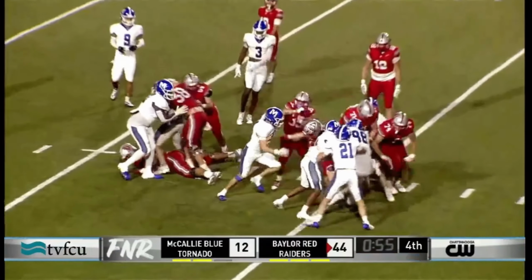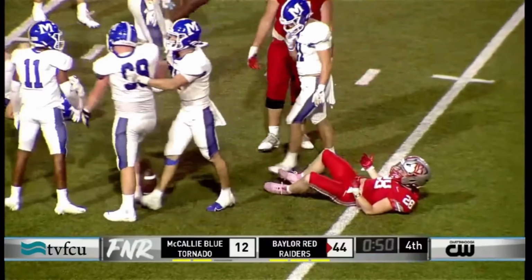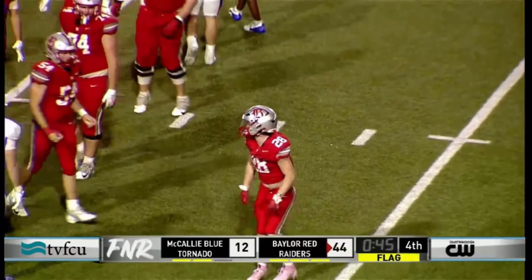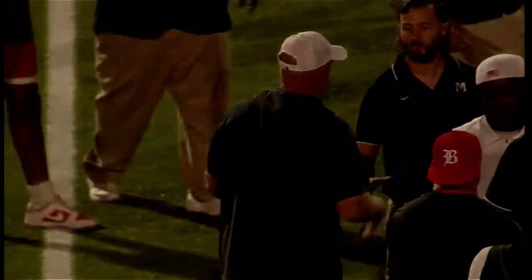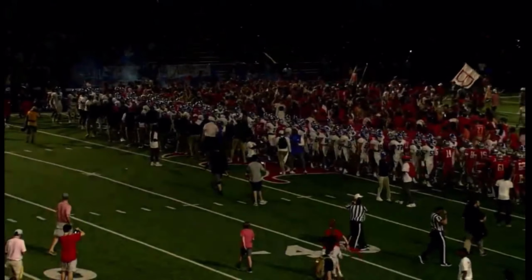There goes Ferguson again, a little stutter step, and he'll be wrapped up and dropped down. That was Christopher Lanier. Rather, as the clock hits 0, and Baylor celebrates a 44-12 win over McCallie as both head coaches try to find each other in the dark. Ocean of humanity. Yes. Mostly dressed in red and white. It's running onto the field, and the celebration, you see the team shaking hands at midfield.